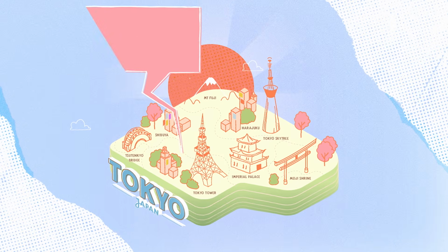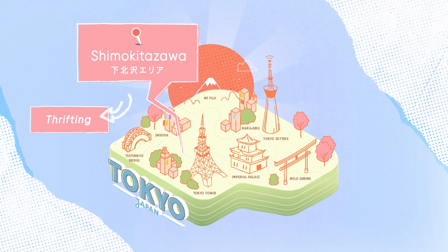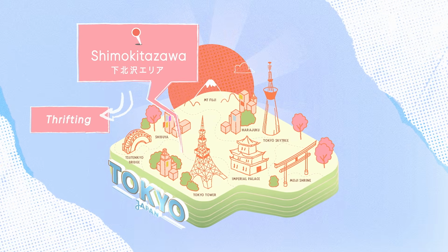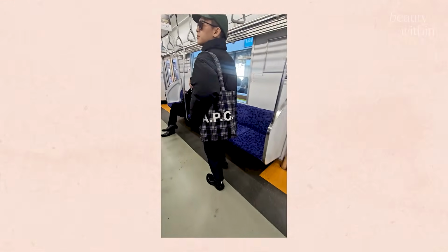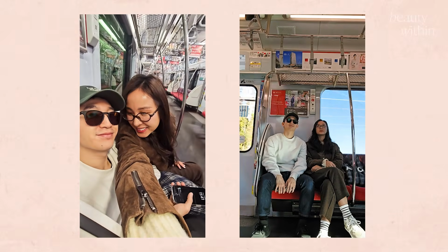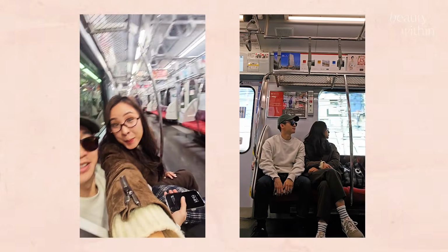Next area is Shimokitazawa. When you go to Japan, you have to check out the thrifting because they just curate the best things. Like, you honestly can't go wrong. And Shimokitazawa is a little bit of a train ride outside, maybe like 30 minutes on the train, not too far, but you can spend a whole day or half a day just to go through all the thrift shops. It's just an area full of thrifting.